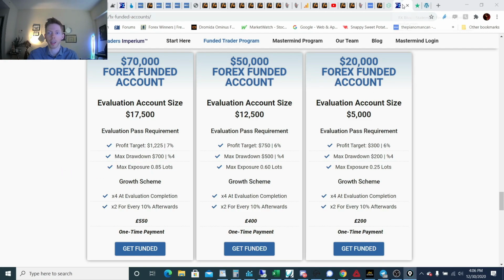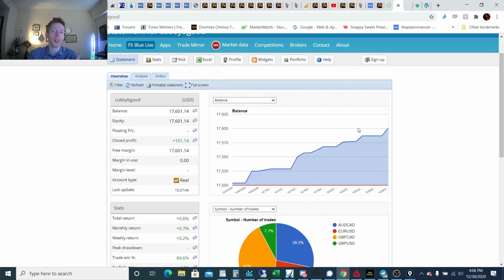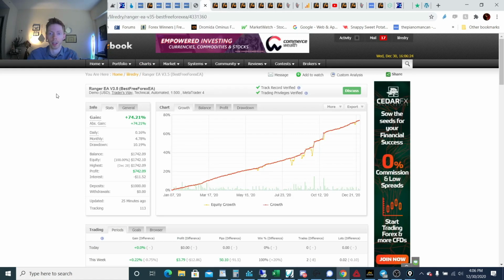So going back to my account, I'm using two algorithms. This is the Ranger and the Pinpoint algorithm, and these algorithms are shown right here on my FX Book. So this is the Ranger algorithm that's been running since January 7th of 2020. So we're just about to hit 12 months of profitable results with this algorithm on this account.